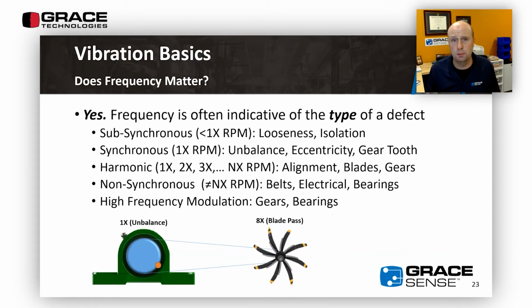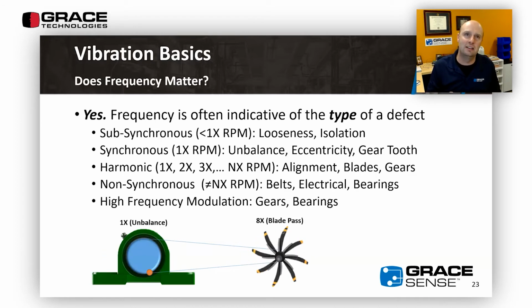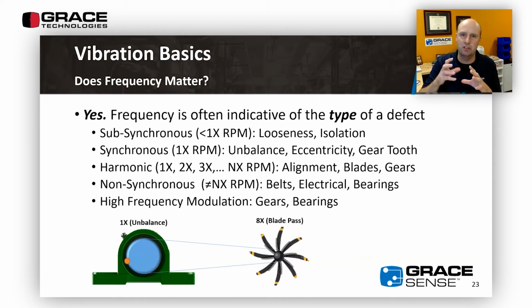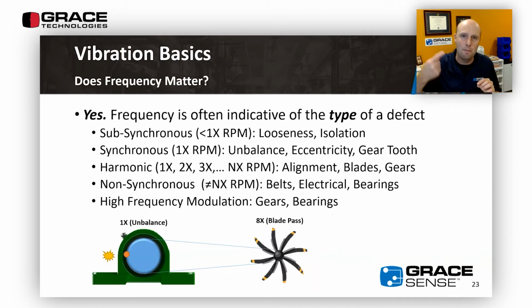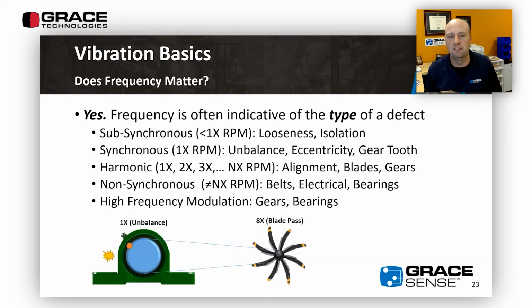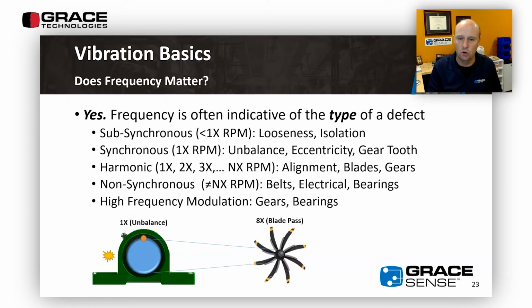We also can experience non-synchronous behavior that is not tied to the run speed by an integer. Those are typically tied to problems with belts, electrical systems, and bearings. If you've got a bearing, the geometry of that bearing will define how many times per rotation of the shaft you see an event occur. And when we get up to the high frequency range, we're typically looking at gears or bearings.